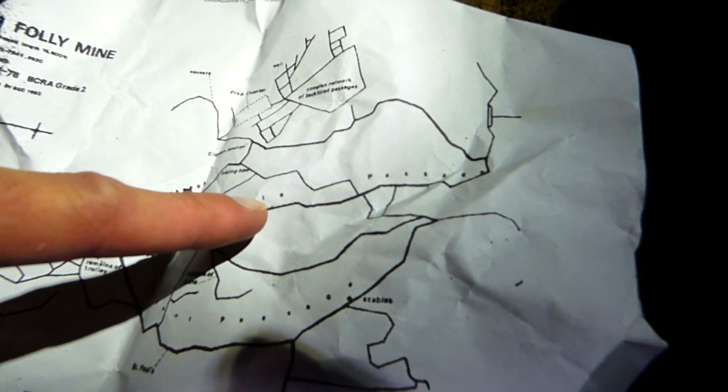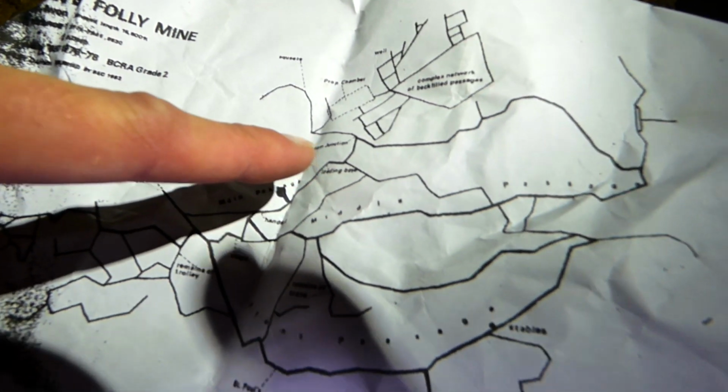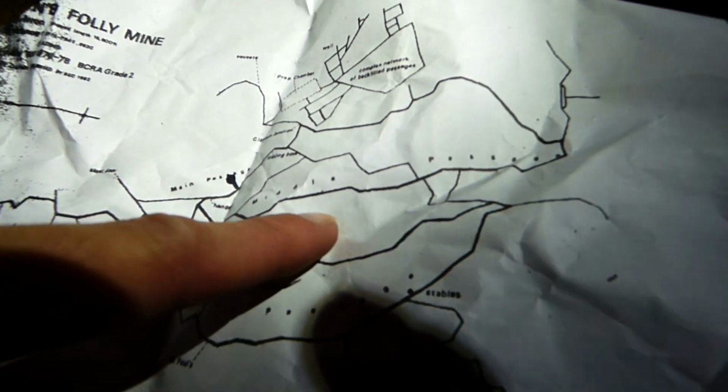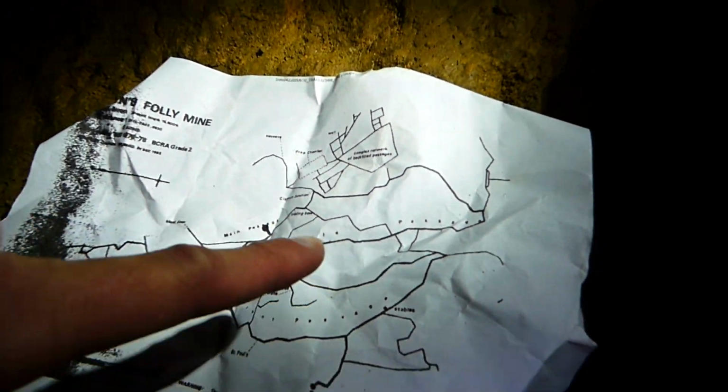When you're on Middle Passage, you do not know which left turn from Middle Passage links you back to Clapham Junction. So you'll be going down Middle Passage, and you can get thoroughly lost in Middle Passage. And that's why you need to leave markers to show your way out.